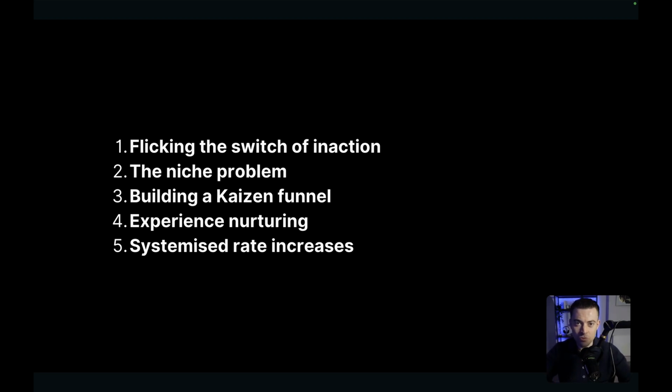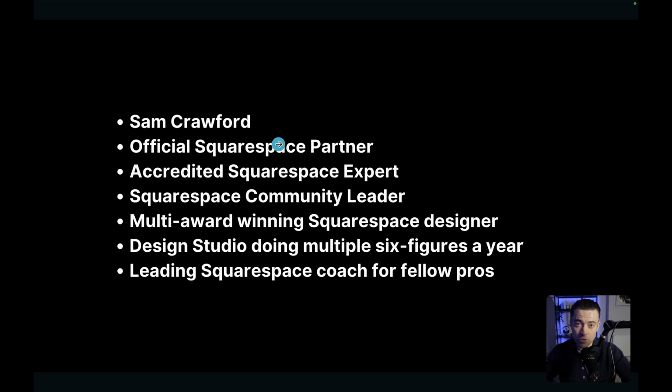more money? And just in case you're wondering who the hell am I to be able to teach you about all of this, what I'm going to do is give you the quick 30-second elevator pitch on my credentials. So I'm Sam Crawford. I'm an official Squarespace partner. There's about 12 of us in the world, 2 of us in the UK. I'm an accredited Squarespace expert, so I'm on the Squarespace Expert Marketplace. If you're looking for a Squarespace designer, you'll find me on there. I'm a Squarespace community leader, a multi-award winning Squarespace designer, and my design studio, by Crawford, does multiple 6 figures a year. And finally, I'm also a leading Squarespace coach to fellow designers who want to scale to 6 figures effectively, efficiently, and pretty quickly. And it's this final point here that I'm going to be distilling down into this training to get you on your way to your first 6 figures.